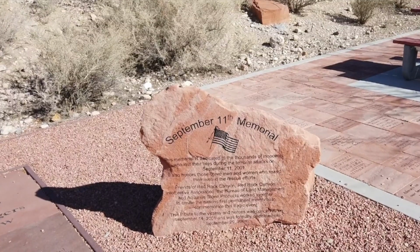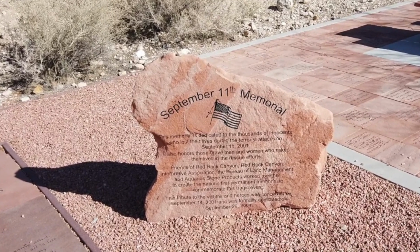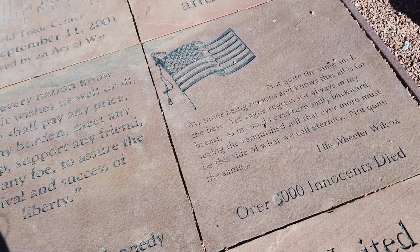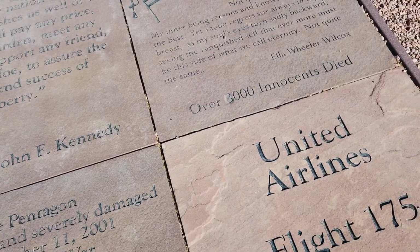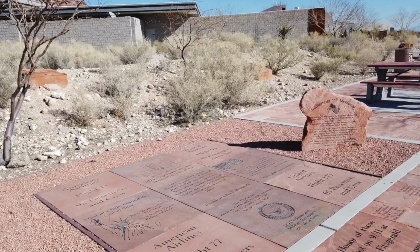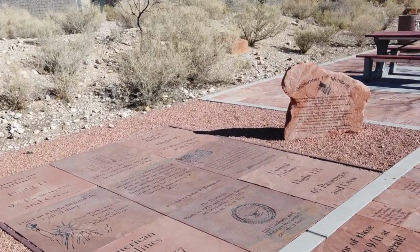And finally, there is this memorial dedicated to the thousands of innocent people who lost their lives during the terrorist attacks on September 11th, 2001. If you come to the Visitor Center, please take a few moments to walk and reflect in this dedication walkway and memorial park.